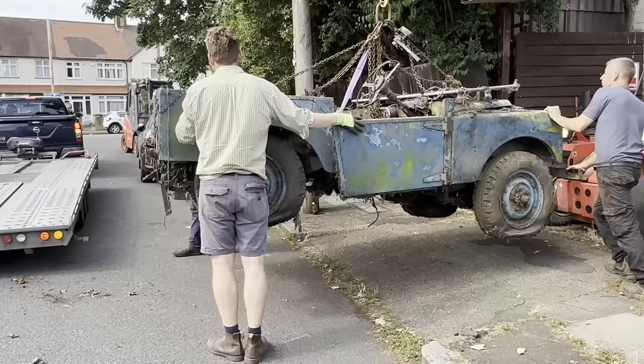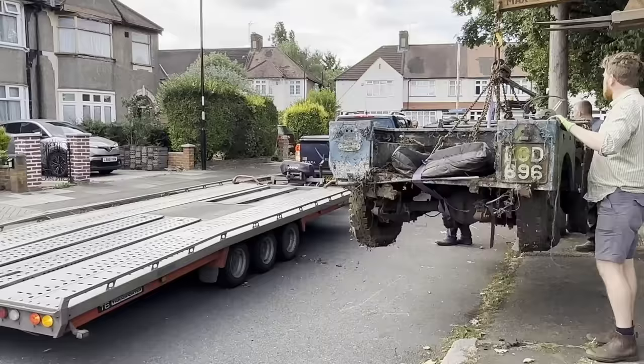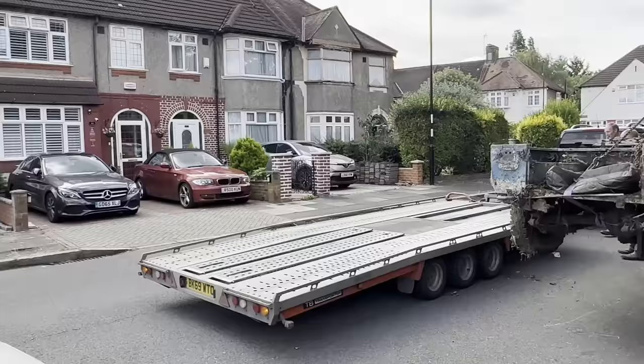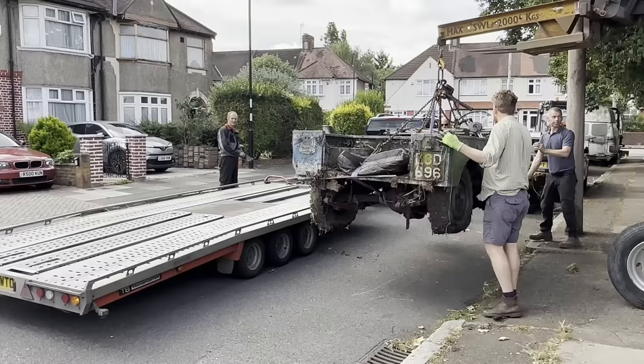So we'll keep out of the way. It will make life nice and easy. A few cameras working today. We've got Freddie over there, working for Anglia Car Auctions. He's going to get some footage too. It all helps the story. If you're buying these cars, you'd like to know a little bit about them, as much as you need to know.